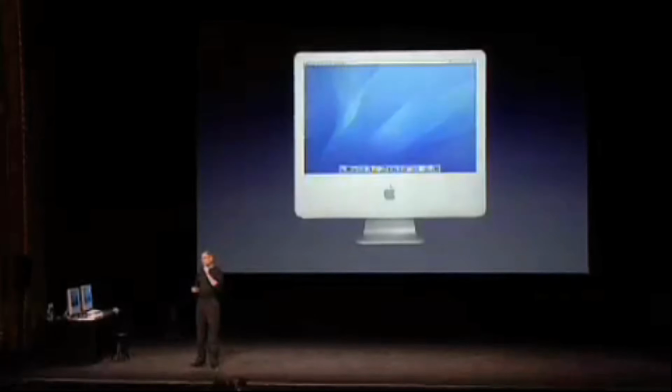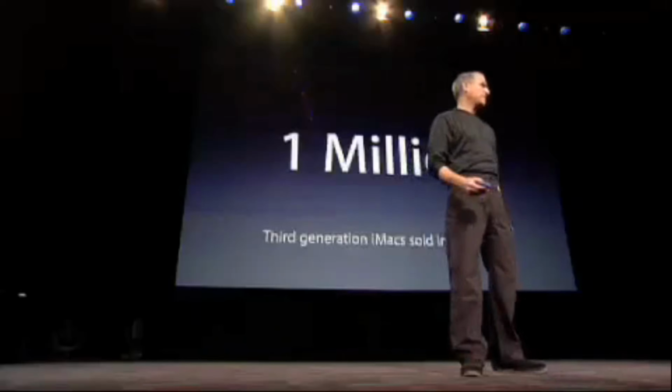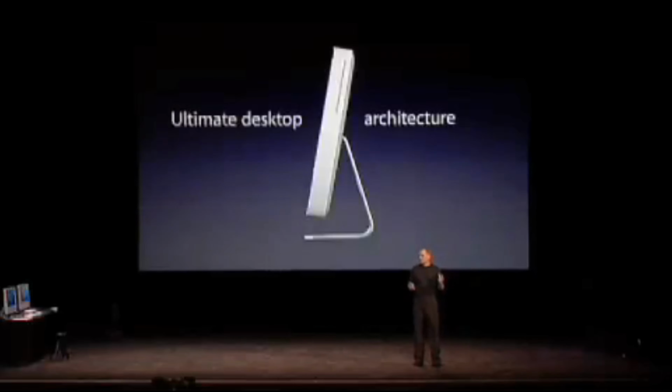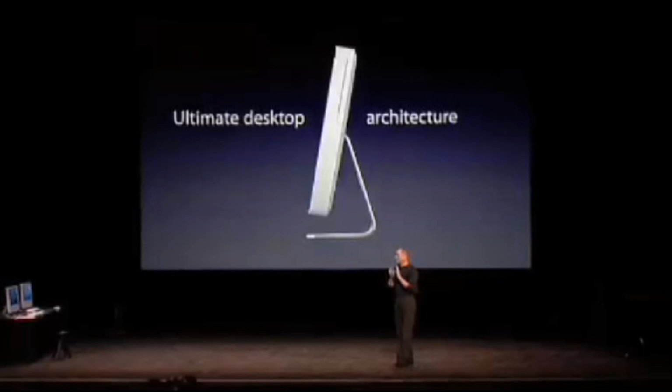We introduced the 3rd generation iMac about a year ago, and I'm pleased to report today that we've sold over 1 million of them in its first year, and we're thrilled with this. And it's a fantastic computer. I think it's the ultimate desktop architecture. Because when you have these large flat displays, what better place to put the computer than right behind the display?